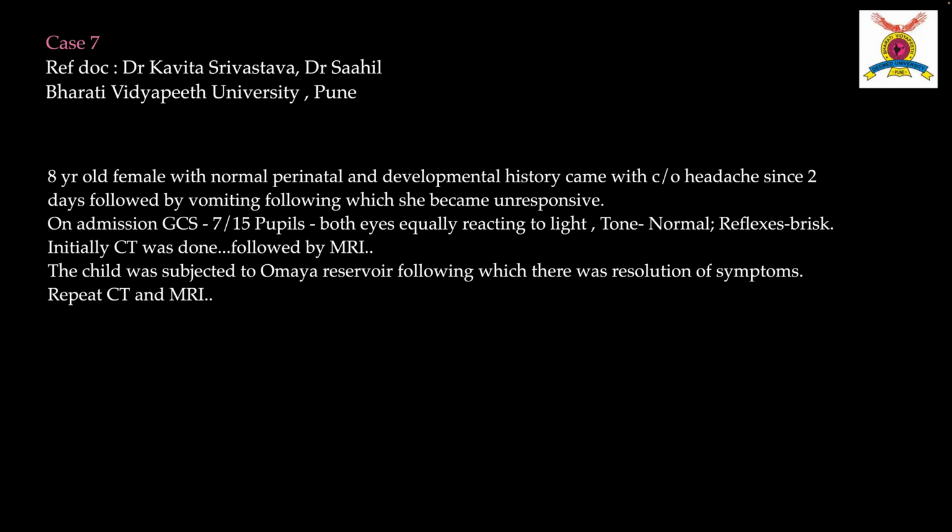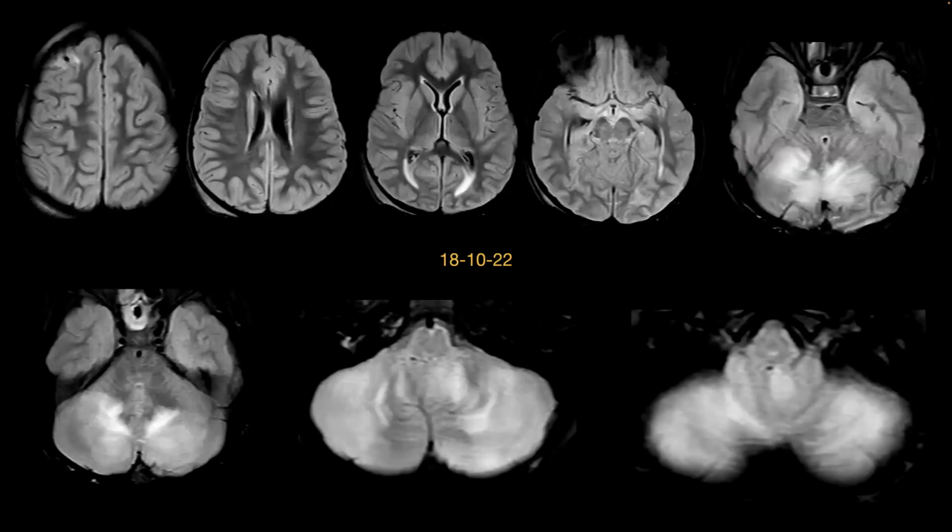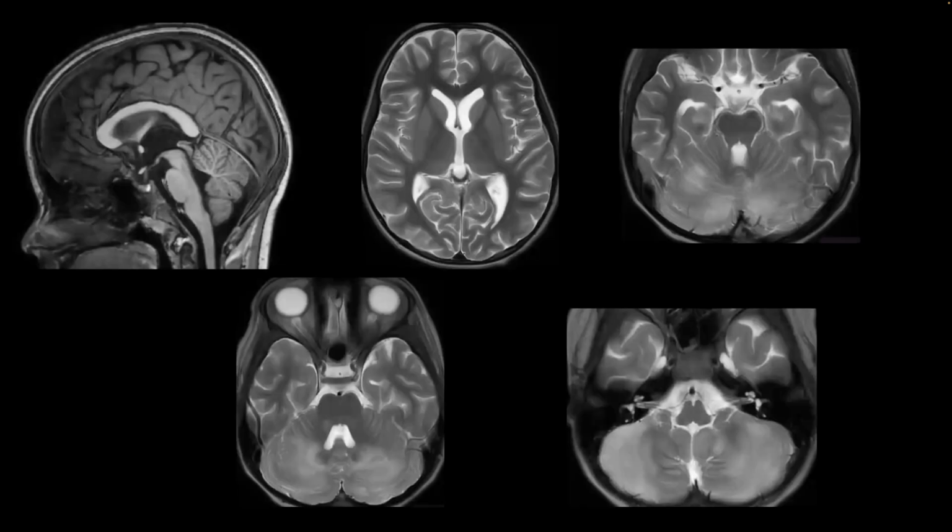Clinically she also improved, and repeat scans were done on 20th and 24th. The CT scan was done followed by an MRI. So this is the last MR. The pressure changes in the posterior fossa have improved. Again, you can appreciate the CSF spaces along the posterior fossa better than on the first scan, but you still have the edematous changes in the bilateral cerebellar hemispheres. The fourth ventricle is much better appreciated than on the first scan. So the reservoir and the VP shunt have worked well for this child.